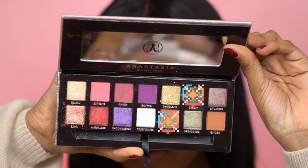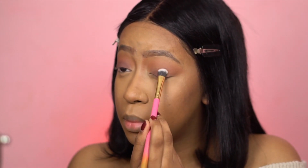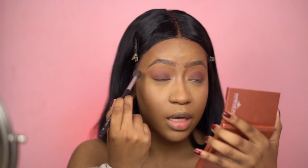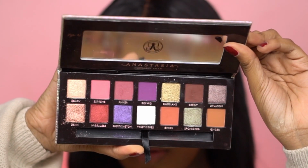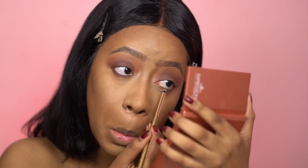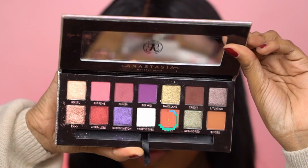Now I'm going to mix Edges and Credit together, more Edges than Credit. And then I'm going to take the brush I was using in the beginning and fluff out any hard edges. And I'm going to put the same colors on my lower lash line. I'm going to do the darker two shades. I'm going to start with Credit and stamp that on. And I'm going to blend that out with Edges.